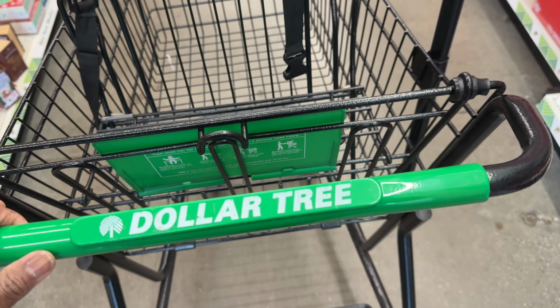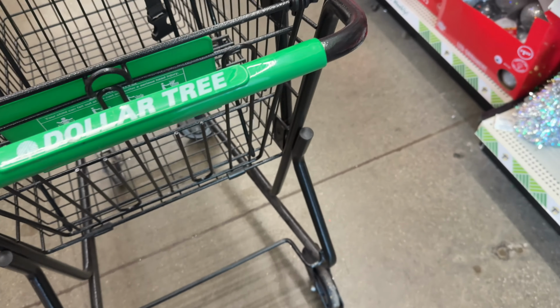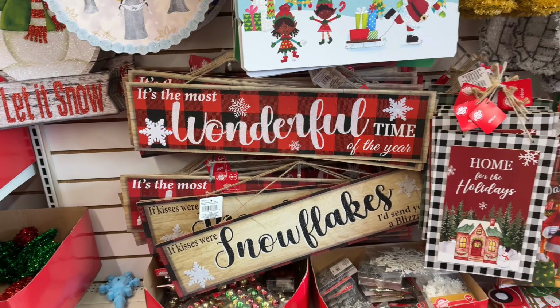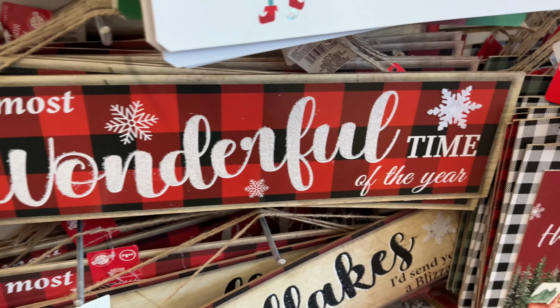Hey y'all, I'm in another Dollar Tree. I don't know what's going on with these Dollar Trees, because I'm not finding hardly anything right now.